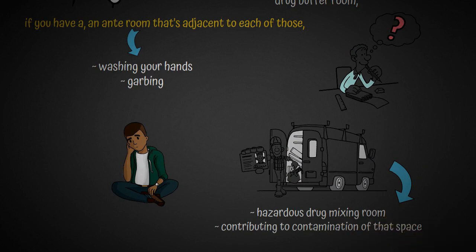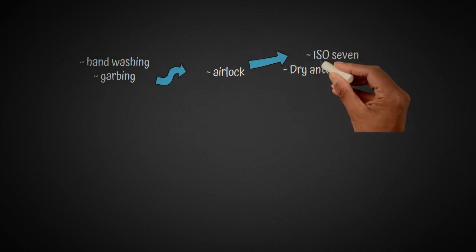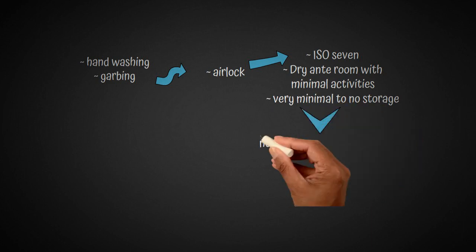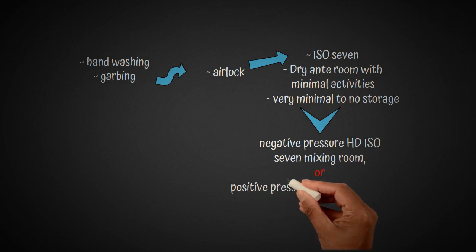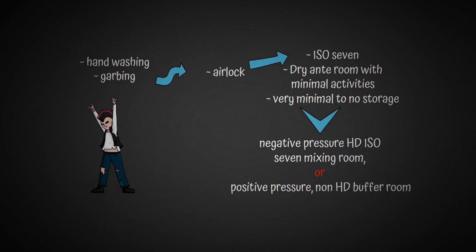So one thing that we see as a lesson learned, and we try to make sure is incorporated in all our designs, is a separated wet anteroom. So when you first come into the facility, you're doing your hand washing, you're doing your garbing, and then you step into almost what's an airlock, so to speak. It's an ISO 7 dry anteroom with very minimal activities in that space, very minimal to no storage. And then from that dry anteroom, you then enter into your negative pressure HD ISO 7 mixing room or your positive pressure non-HD buffer room through that space. So that's a big lesson learned, and that's a key recommendation we always have.